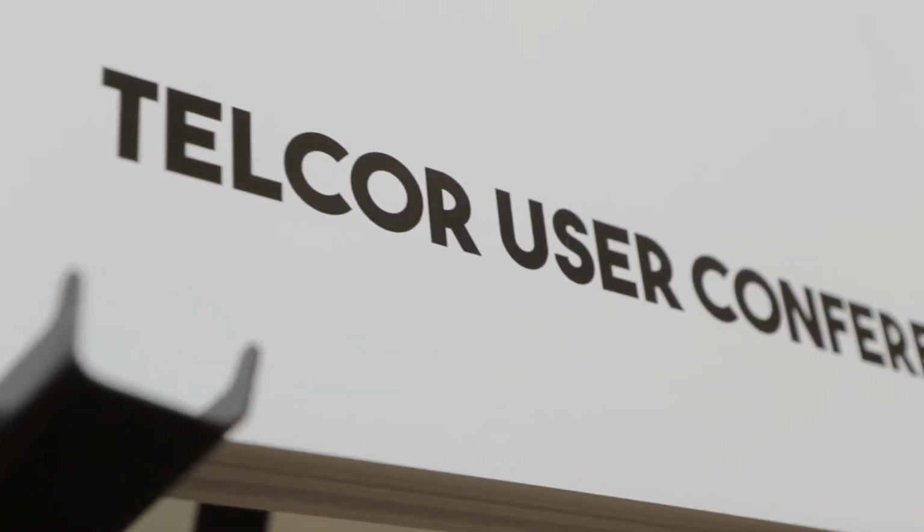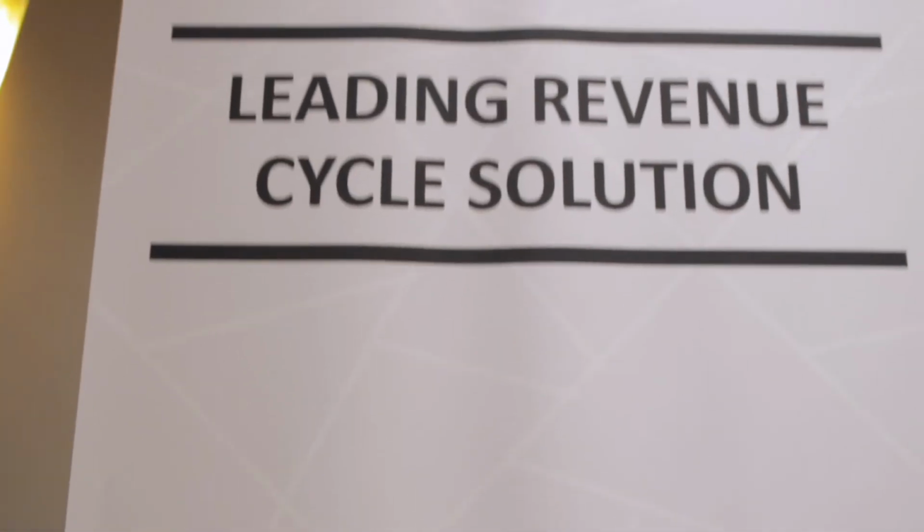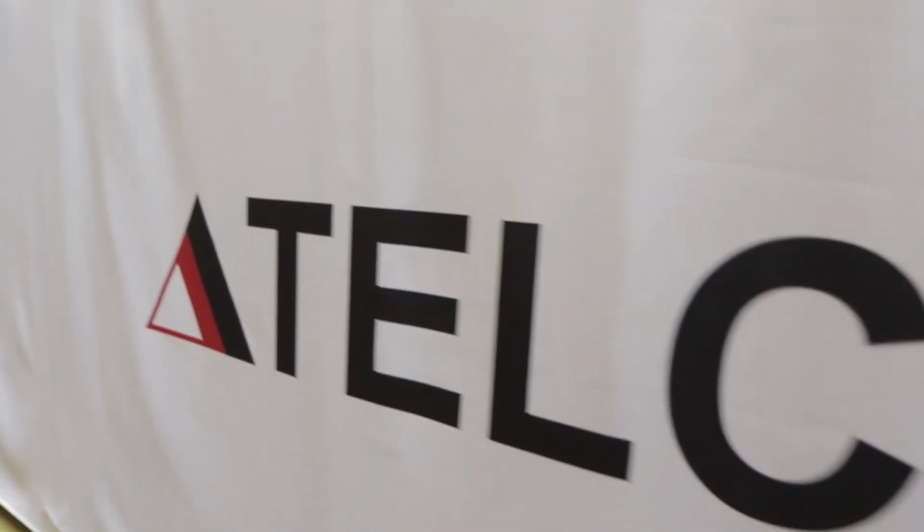Coming from finance, you live in Excel, and with TELCOR being an Excel-based user interface, not only is it easy to transition to for pretty much anyone, but you're also able to do whatever kind of analytics that you need. We use it everywhere from the error workqueue to appeal workqueue to auditing to patient collections. I mean, you can use it for every stage of the revenue cycle process.